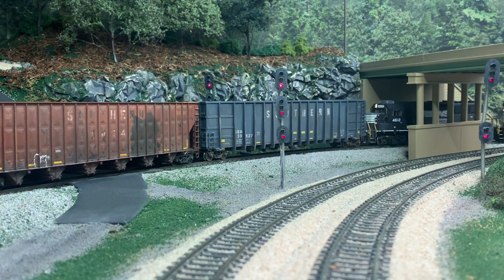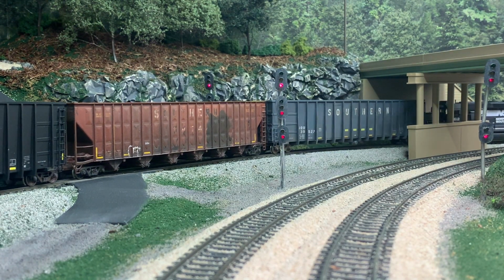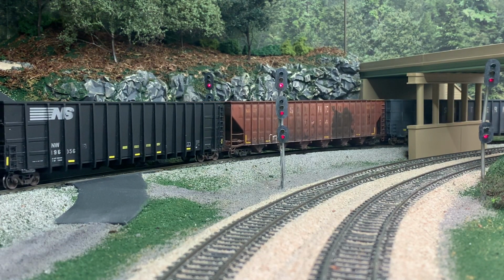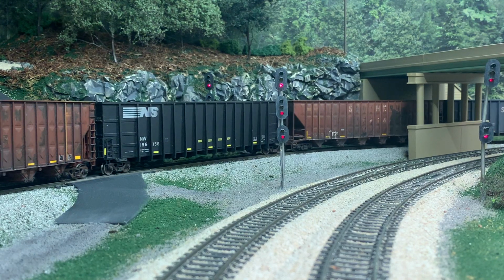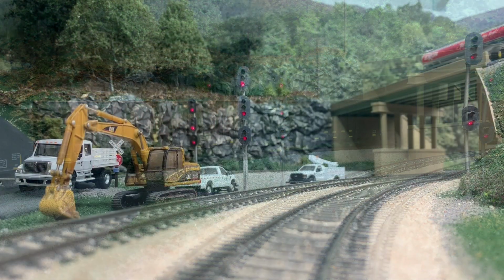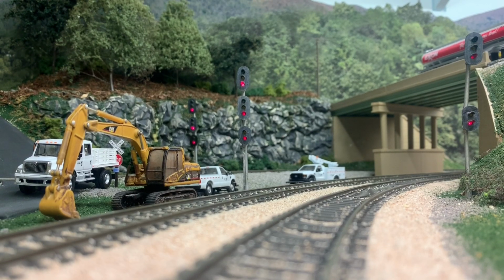Here, the dispatcher's lining P31, a local freight out of Canton, into the yard at Asheville. This is the last train to use these signals before they're cut off for good and replaced. Once the train is through, the project can begin.